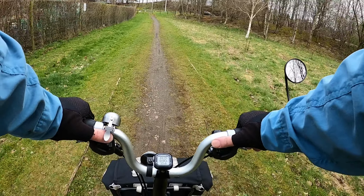There is very little space there to walk, or certainly not to cycle safely. And as can be seen, this is a fast, busy road.